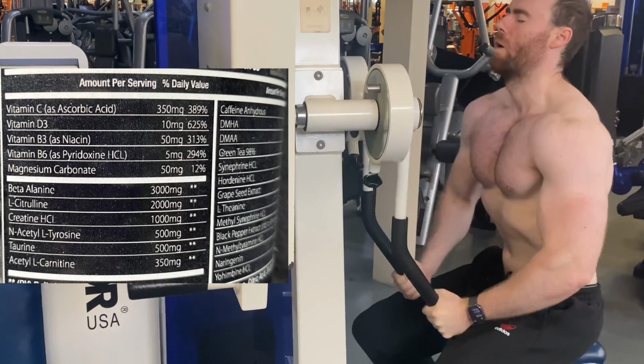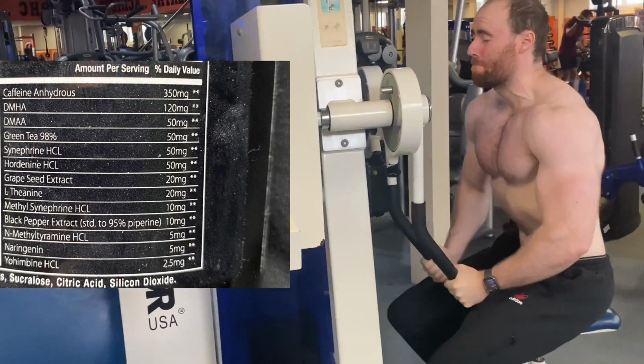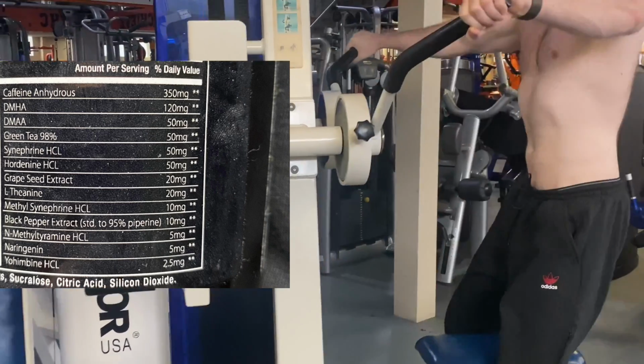Yeah, indeedy. Then we've got caffeine anhydrous at 350, which is a respectable dose. I'd say very slightly above average of today's pre-workouts. 3.5 cups worth of coffee. It's pretty much a stimulant. Well, obviously a stimulant, guys. It's going to give you the energy in the gym.